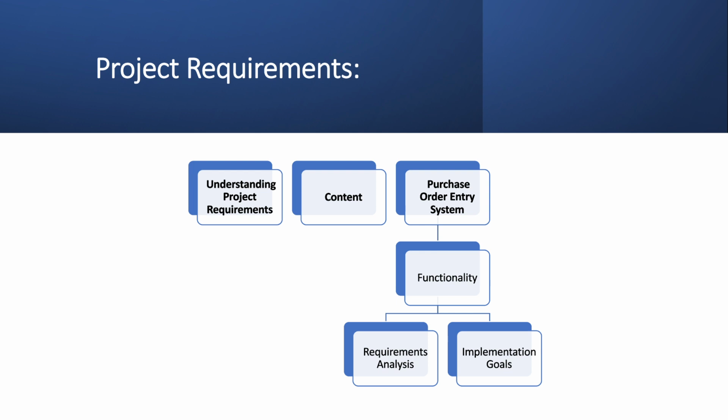Next, coming to the project requirement, you will also work on real-time projects such as a purchase order entry system. This involves several steps like requirement analysis, database design, and report generation, giving you hands-on experience. The project we are going to work on is the purchase order entry system. First we'll understand the functionality and the workflow of the purchase order. Only then can we understand the requirement analysis, what is required based on the functionality, and how to implement it to achieve that functionality. All these things you will learn in this training.